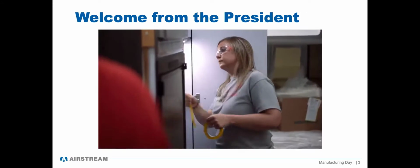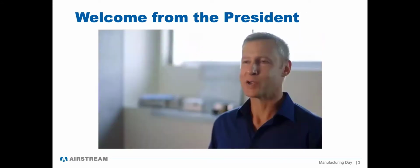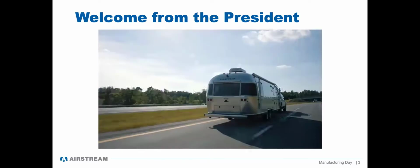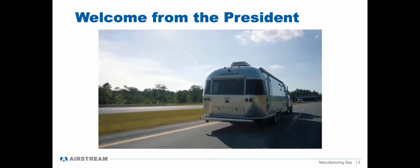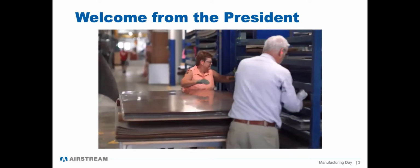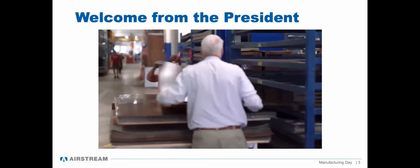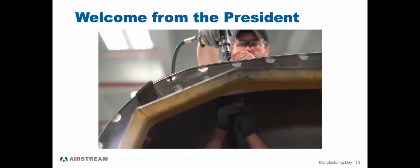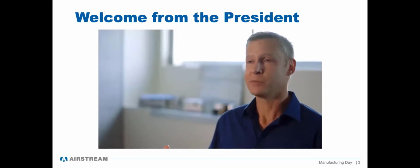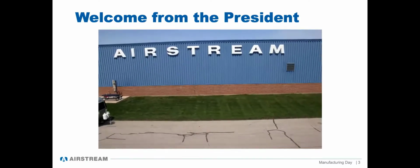We've been told we need to be a little less humble and have a little more swagger. But that's hard to do in a company that prides itself on taking care of its people, focusing on putting out great travel trailers and motorhomes, and letting our customers speak for us. If you want to come be part of something bigger than yourselves, contribute your energy to building something that's going to outlast you and your kids and your grandkids, come see us. Airstream's a great place to work.